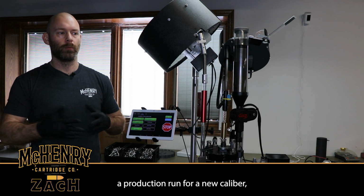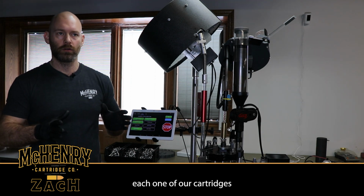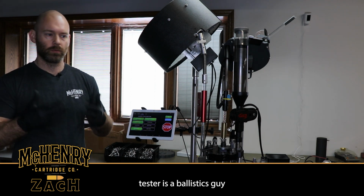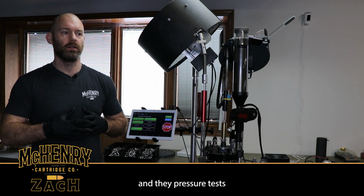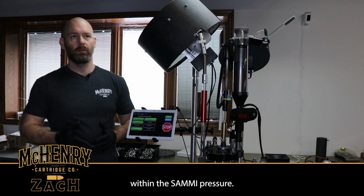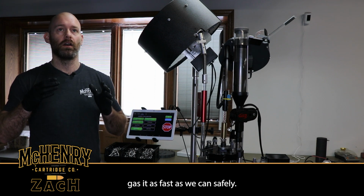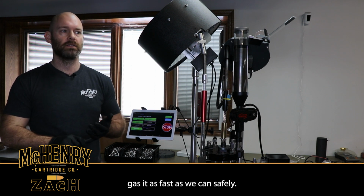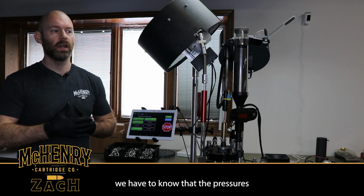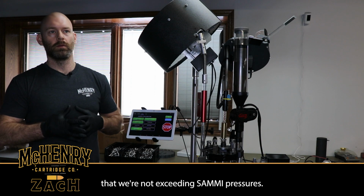Prior to a production run for a new caliber, what we'll do is we will send each one of our cartridges down for pressure testing. The third-party pressure tester is a ballistics company, and they pressure test every one of our cartridges, new development, to make sure that we're within SAAMI pressure. A lot of the cartridges that we make, we try and gas it as fast as we can safely. And in order to do that, we have to know that the pressures are going to be safe, that we're not exceeding SAAMI pressures.